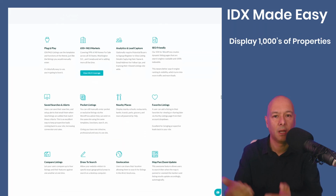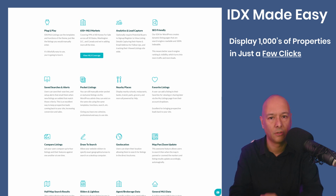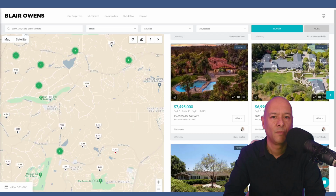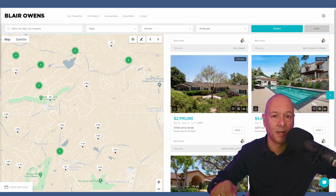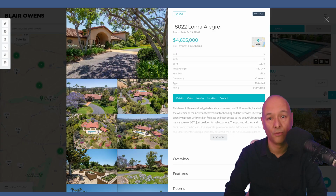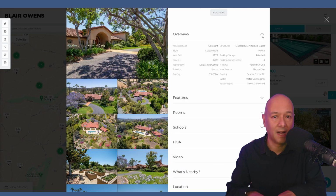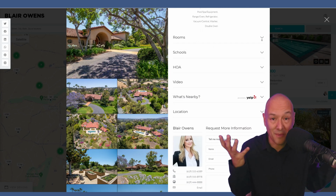Well, that means that you can import and display all these properties seamlessly onto your website. So from the IDX, immediately from their database, that means thousands of properties straight onto your website in just a few clicks of the mouse. So with this IDX connection, you don't need to input any data manually. It's all done for you automatically. Imagine that. Try to imagine that for a second.